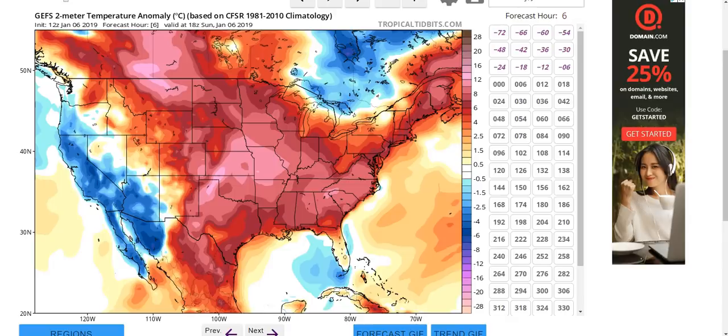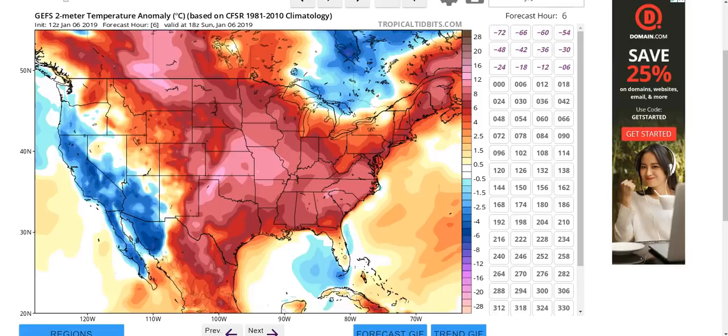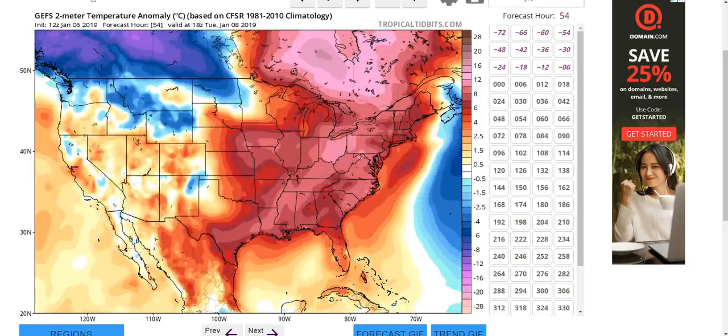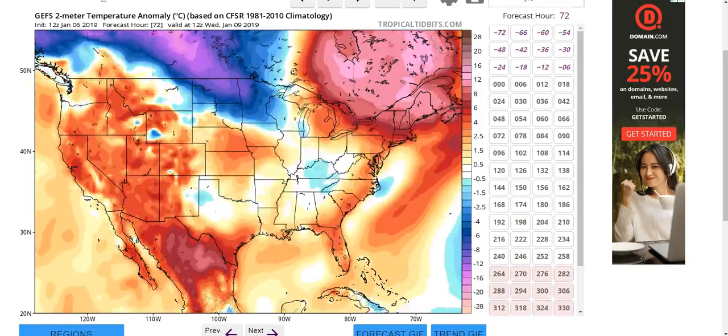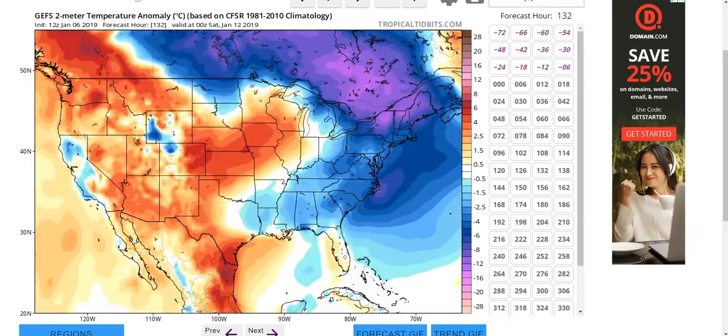So we're looking at temperature anomalies here at the surface. This is the GFS ensemble. So this is a visual representation of this exact data. This is a point for Evansville, and this just shows you the national map anomalies. The reds, the warmer colors, are your above normals. And we stay above normal until, watch what happens, that cold front moves through and we start to cool down, and we progressively get nice and cool as we go into the weekend.